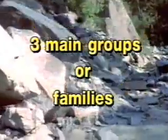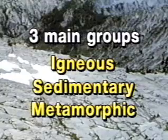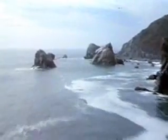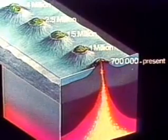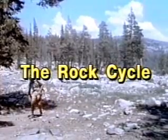Of the many different types of rocks, there are three main groups or families of rocks: igneous, sedimentary, and metamorphic rocks. Rocks in these families are formed in various ways, and then once formed, they can be changed by such conditions as heat, pressure, and weather or chemical reactions. These processes may take hundreds, thousands, or many millions of years, as part of a cyclical change on Earth that we call the rock cycle.